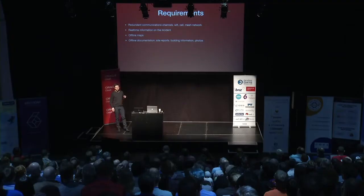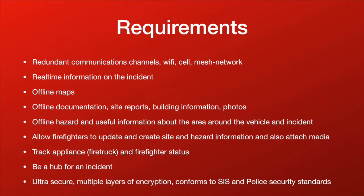So our requirements. We needed that redundant communication. We always needed comms to go through. We needed that real-time information on the incident. We needed to feed that information to the firefighters. We needed offline maps, and we needed offline documents, plans, diagrams, schematics, photos.